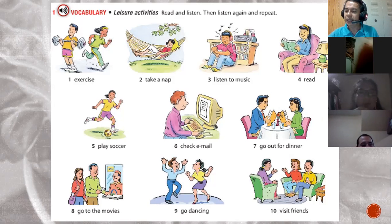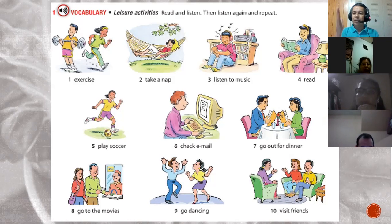No. Okay. So it's time to practice. We're going to do something, right? Listen to the structure. Subject, frequency adverb, verb, right? And the adverbs are always, usually, sometimes, hardly ever, and never.